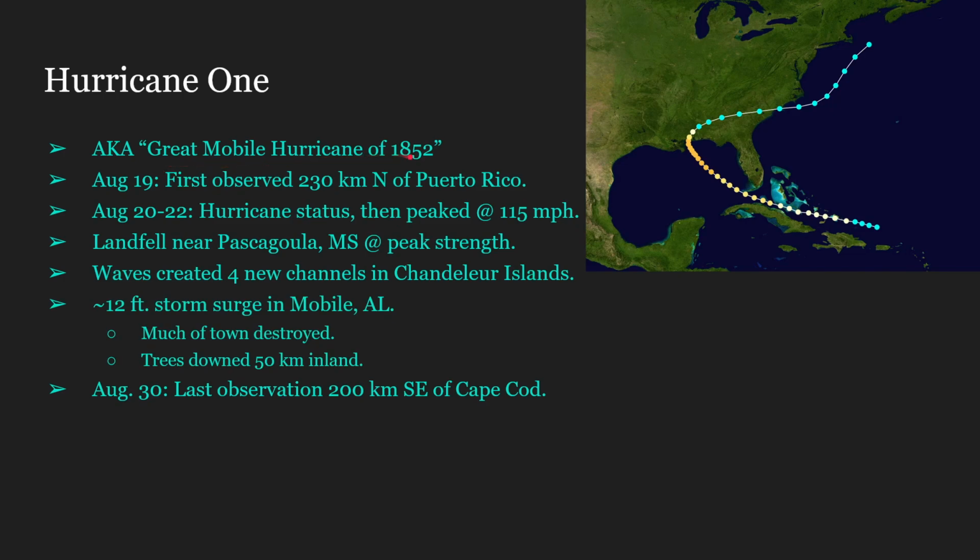Now, this is called the Great Mobile Hurricane because it produced a 12-foot storm surge in Mobile, Alabama. That is absolutely insane to think about. Because of this storm surge, much of the town was destroyed. Because of the intense winds, at Category 3 after all, trees were downed as far as 50 kilometers inland.